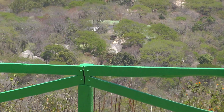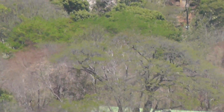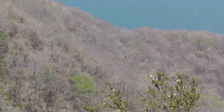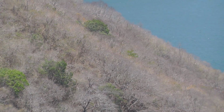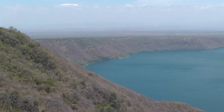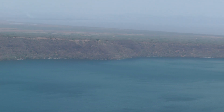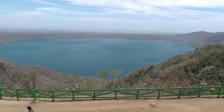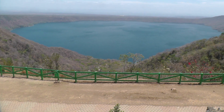I wish it was not so windy so you guys can see it really good. This little town here. There's a highway over there too. So the highway goes all around the open crater. And open enough, people swim in this big crater.